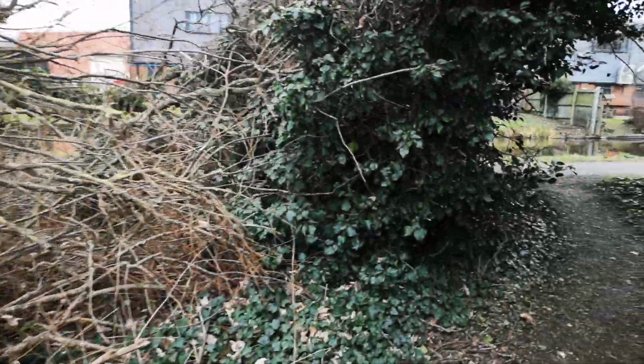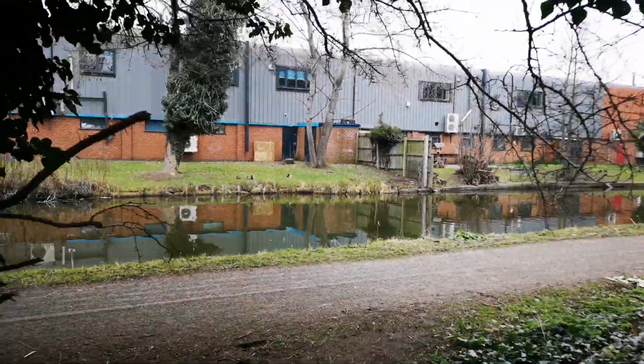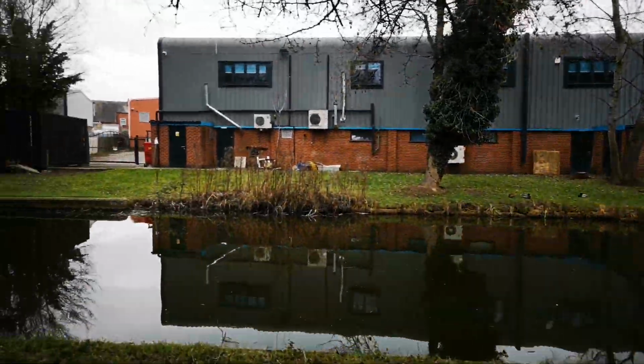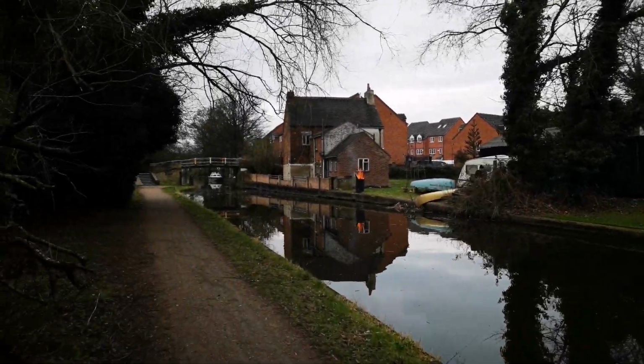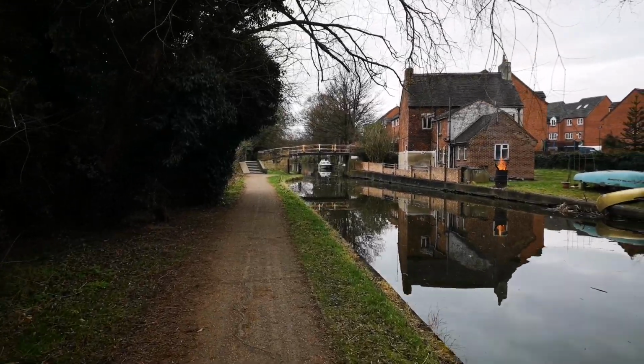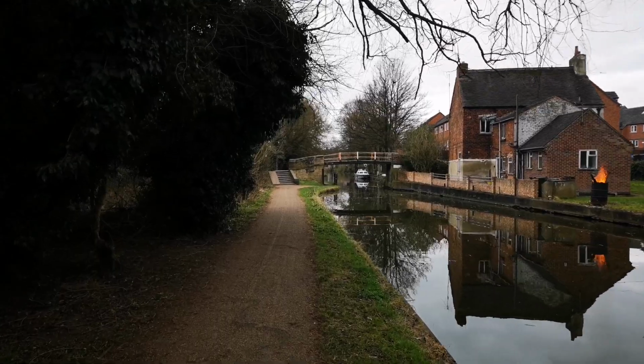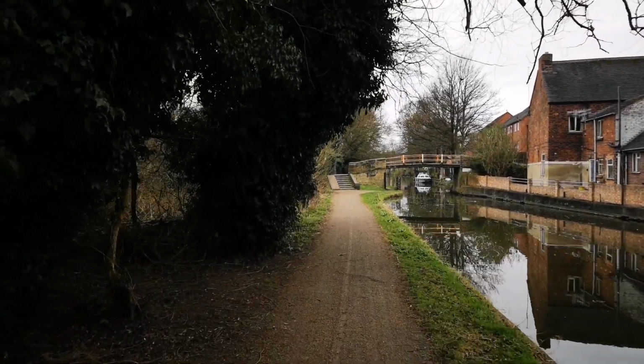There's the canal here, guys. Horrible factory units there. Yeah, here we go. Back on the canal. Somebody having a lovely fire there. I could do with standing around that fire, it's bloody freezing. I brought my woolly out with me, and I might have to put that on in a minute.